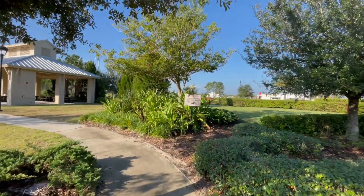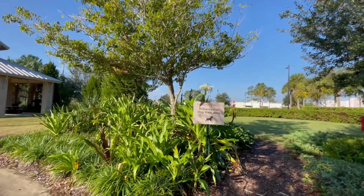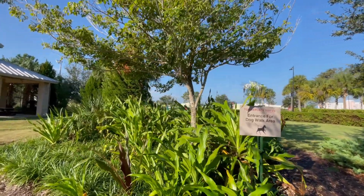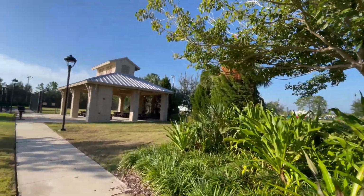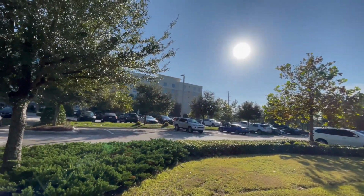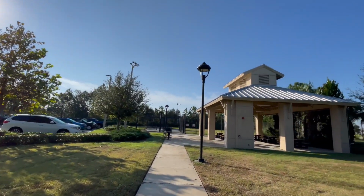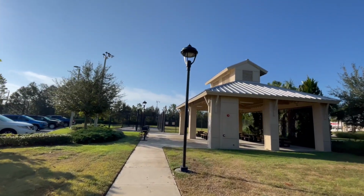At the end of the parking lot is your entrance for the dog walking area. In case you weren't aware, this is a dog-friendly hotel. However, they do require it only be one pet per room, and it is a $150 non-refundable deposit per stay.